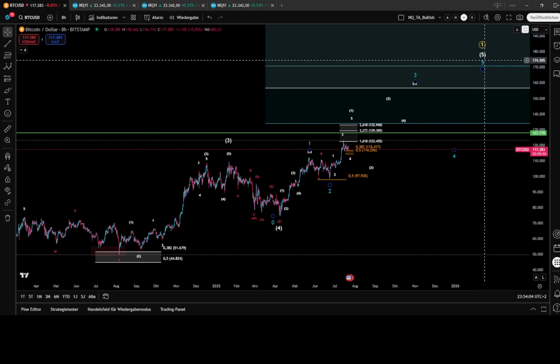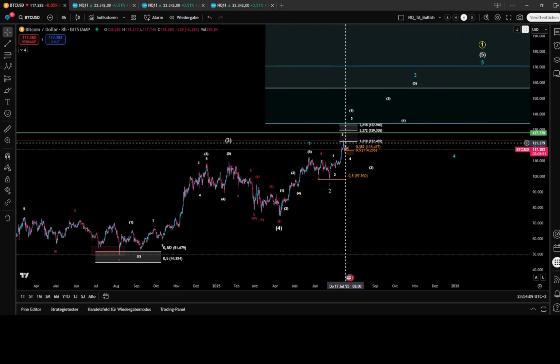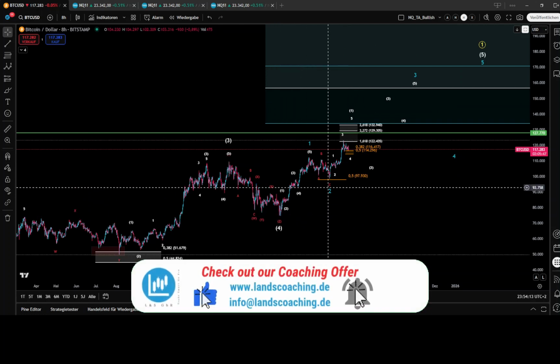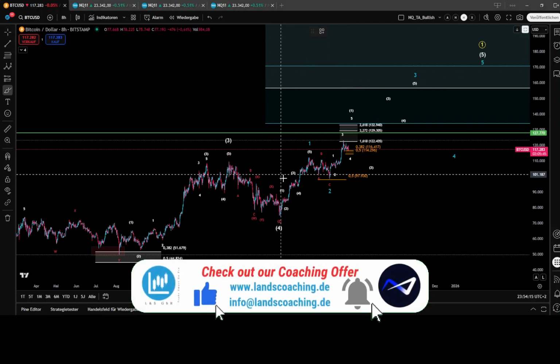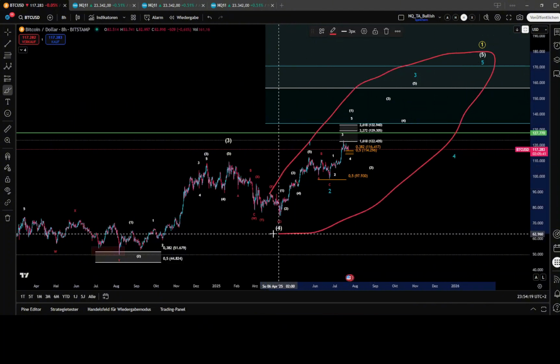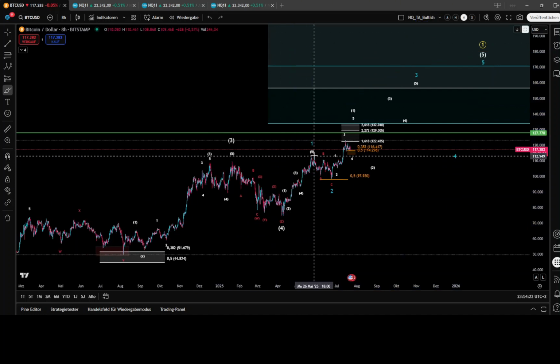We are still in an uptrend. I think the uptrend is still not completed. And from our April lows, we are moving up in the fifth wave here in white, which is that whole move to the upside. And we are, in my view, still in the beginning stages of that.